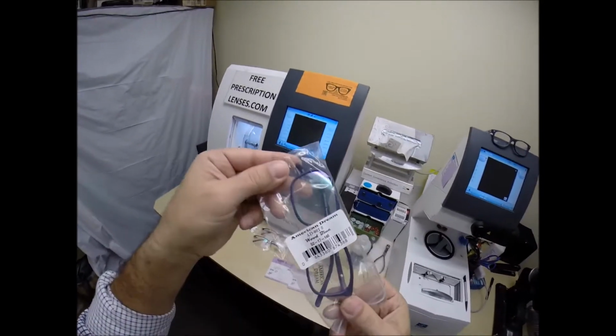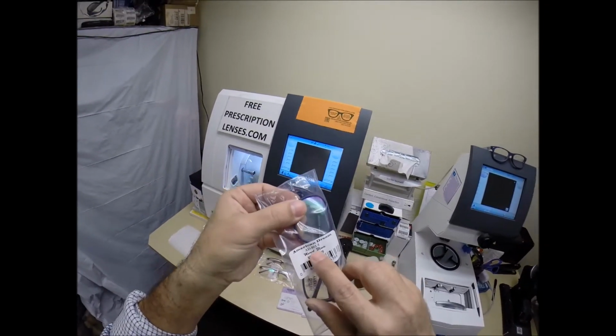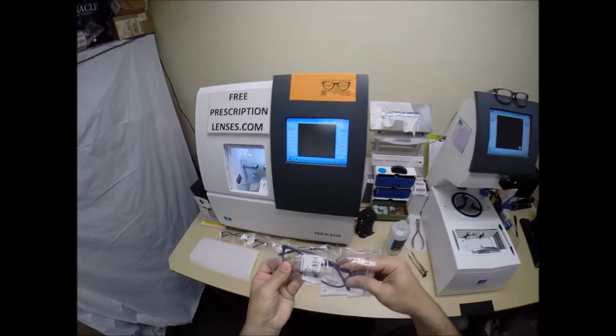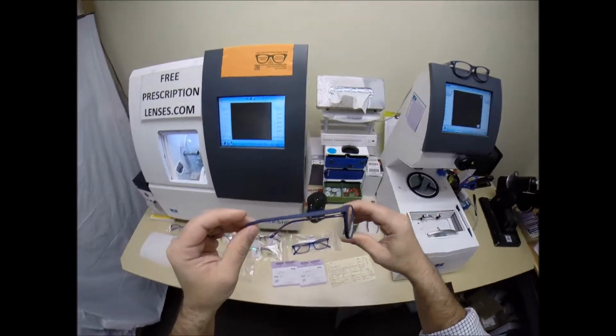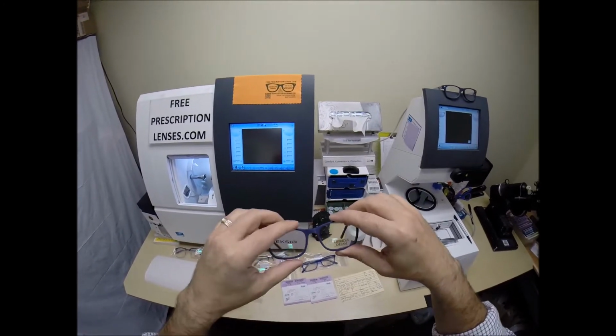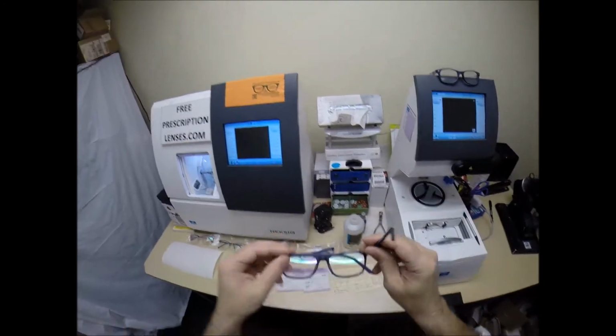Let me show you what you're getting. It is the American Dream. That is the name of the company. This is the model number 21, color 2, which is the wood blue. Well, the blue wood. And you know me, I'm a sucker for anything blue. So this is a great frame. Again, made in Nashville, Tennessee.